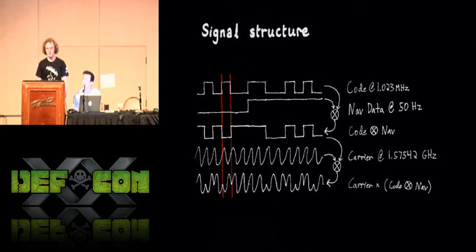So, piggybacking on top of that code, we're going to add a low-speed data channel, what's called a navigation message or navigation data, and that's a 50 baud data message, modulated just by flipping all of the bits in the code. I said the code has a period of 1 millisecond, so at 50 baud it's 20 milliseconds. Every 20 repetitions of the code, we're just going to flip all of the bits in that code, depending on whether we want to send a 1 or a 0 in our navigation data message.